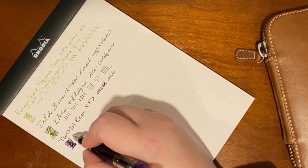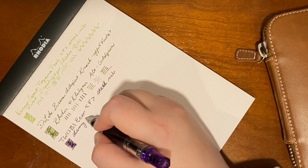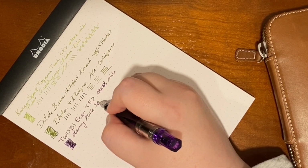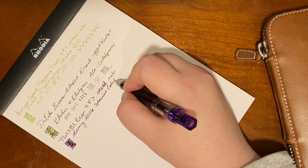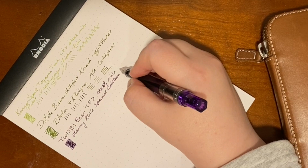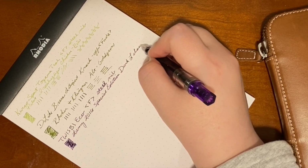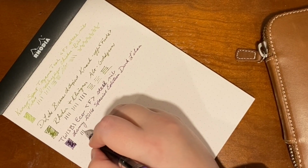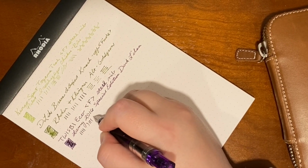And the ink is the Lamy 2016 special edition, dark lilac. And because I am a purple person, I always have this one ready to go.